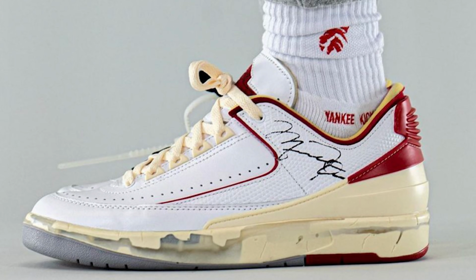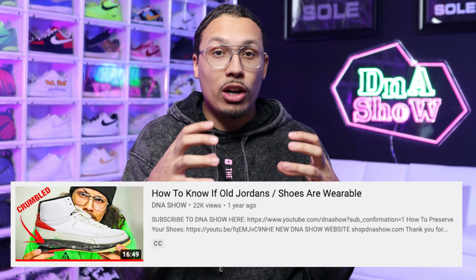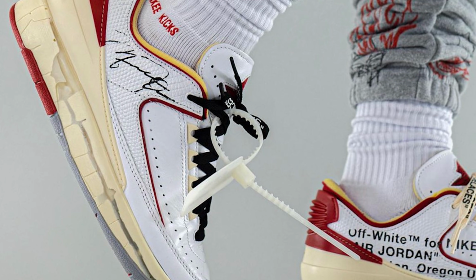Next up, we have probably one of the most hyped releases of November, and it's actually, I guess, two or one, I don't know how you want to call it, but it's two different shoes. You have the Chicago version and then you have the black and royal blue version, and that is the Off-White Air Jordan 2 Low. Now, for me personally, I have the original Air Jordan 2 from way back in the day, and my midsole actually looks like that.